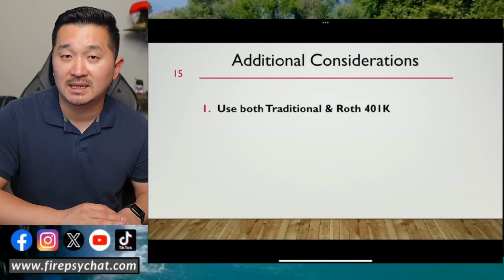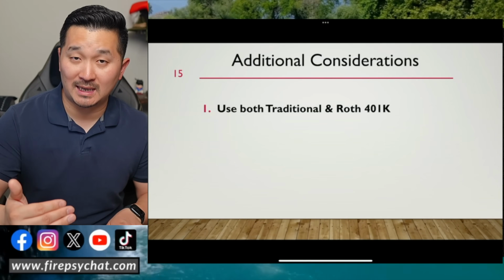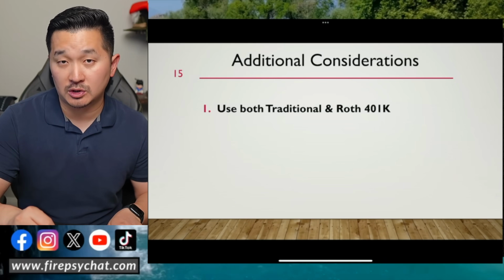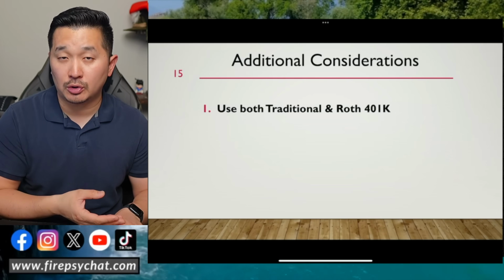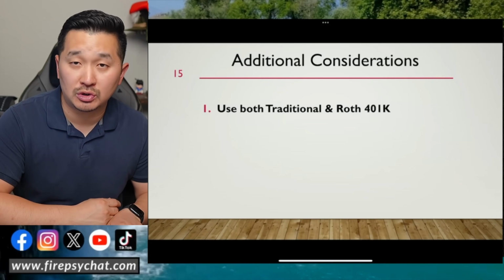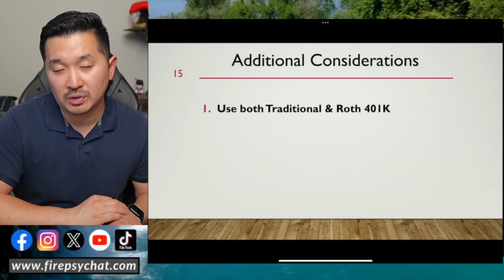You can use the tax calculator to find out how much of your contribution can reduce your taxes now by splitting the taxes. If you decide to do both, keep in mind that the 401k contribution limit is a combination of both Roth and traditional. If you invest $15,000 in your Roth 401k, then you can only invest up to $8,000 in your traditional 401k if you're under the age of 50 in the calendar year 2024.